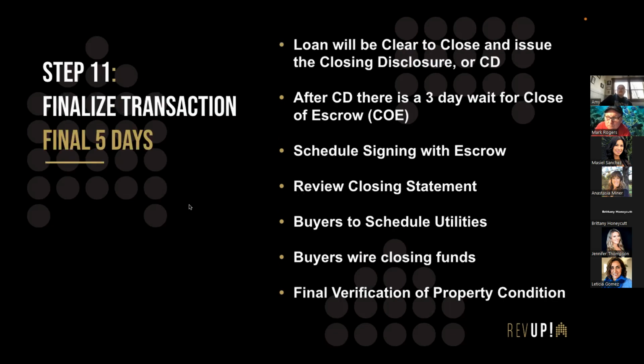Once we get through that, we are going to move into our finalizing of the transaction. This usually amounts to about the final 5 days. Unless you have an extended period of escrow, then this might all happen before 5 days prior to the close of escrow. But if we're moving on ahead, it's usually about the final 5 days. We're going to get that clear to close from the lender, and they're going to issue what we call a CD, or a closing disclosure.